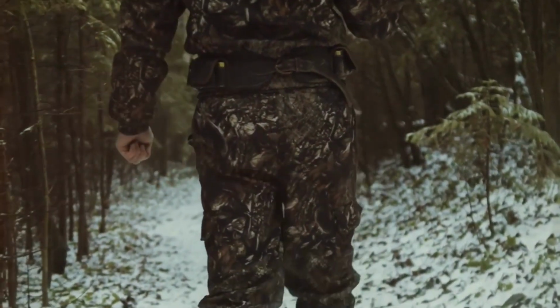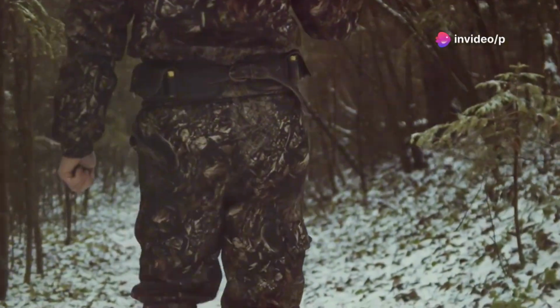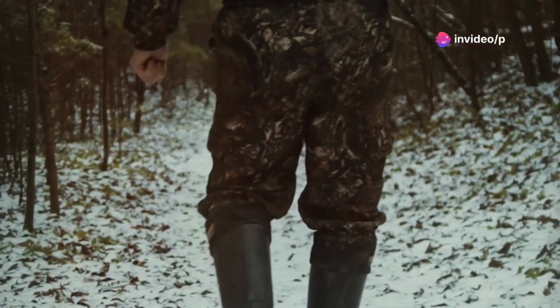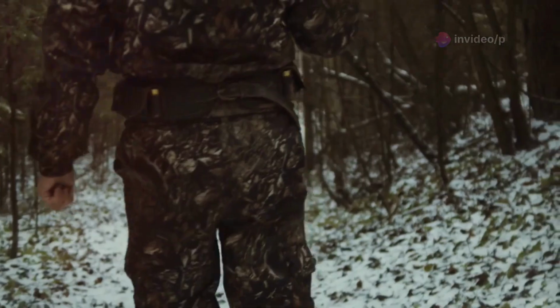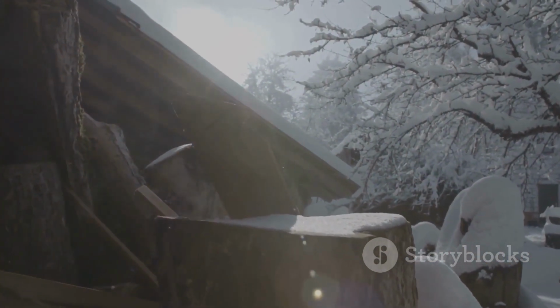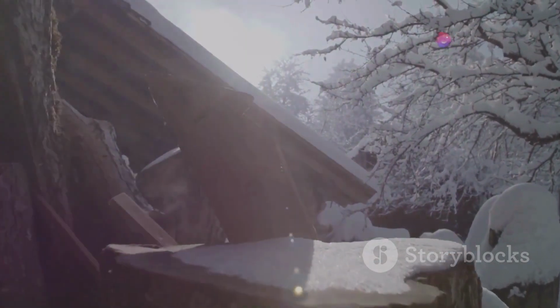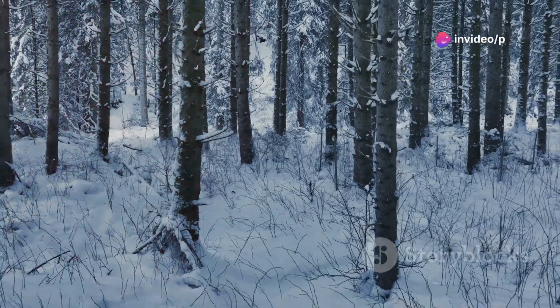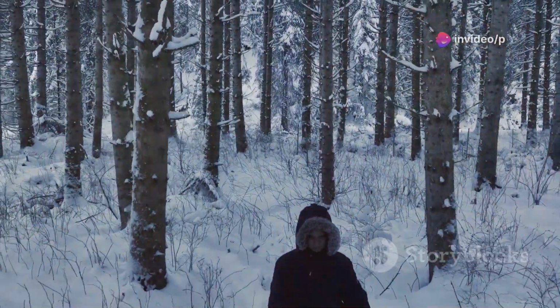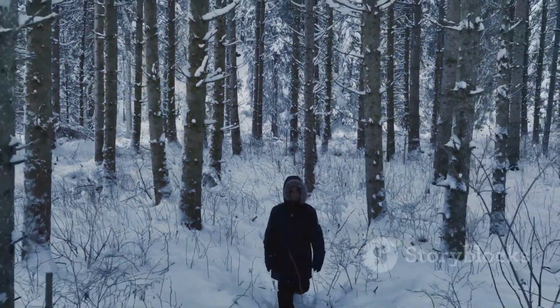Snowy areas. White camouflage is essential for blending in with snow-covered landscapes. The bright reflective surface of the snow can make it difficult to hide without the right gear. Be aware that your body heat can melt the snow around you, creating a dark silhouette. This can be a dead giveaway if you're not careful. Use natural shelters like snowdrifts or tree wells for concealment. These features can provide both cover and insulation from the cold.